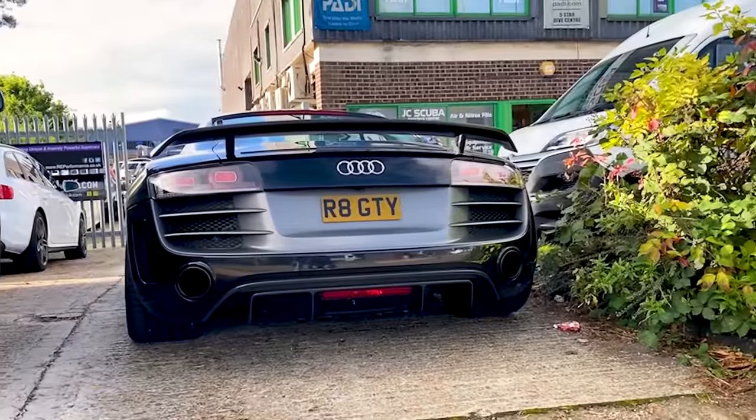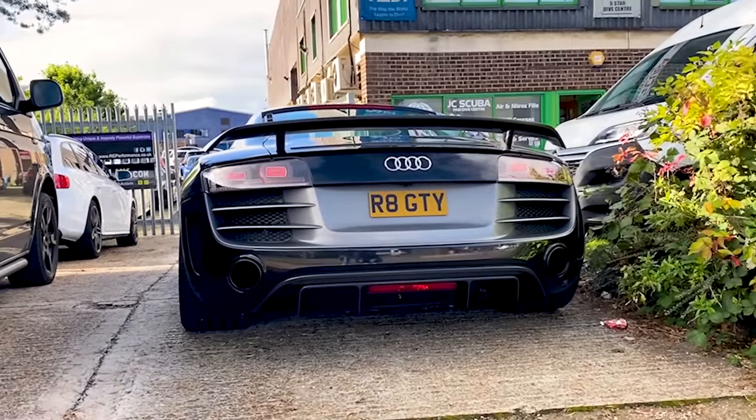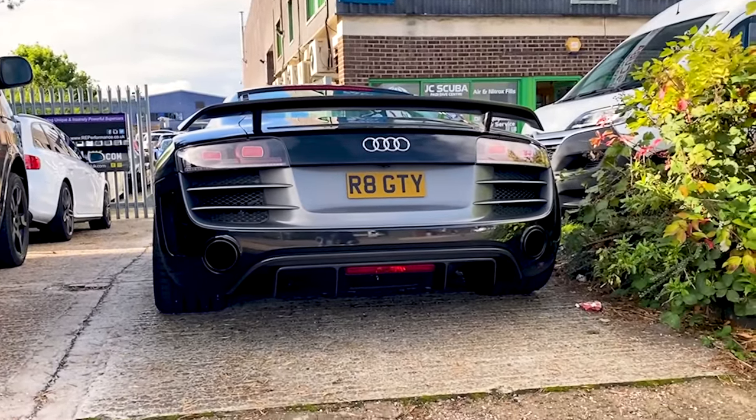This is my dad's Audi R8 GT and we dropped it off at RE Performance to get some work done on it.